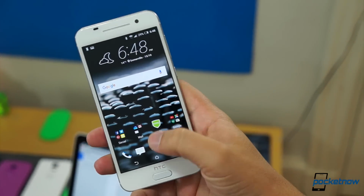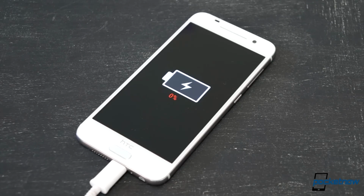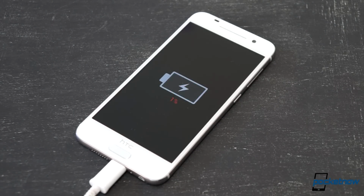And as a special bonus, it'll also enable Quick Charge 3.0, meaning the One A9 should be capable of going from 0 to 80% charge in just over a half an hour, with a compatible charger, sold separately.